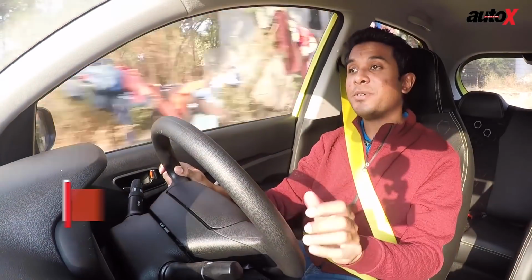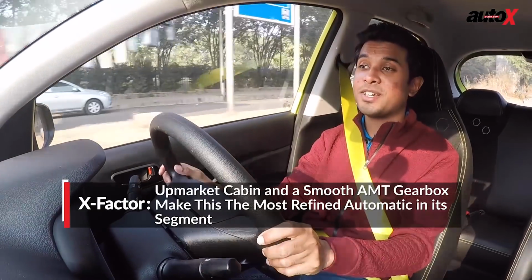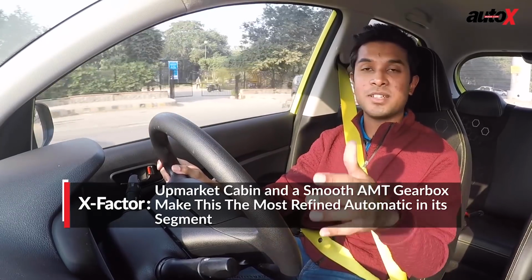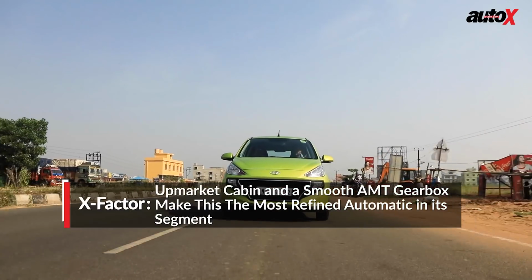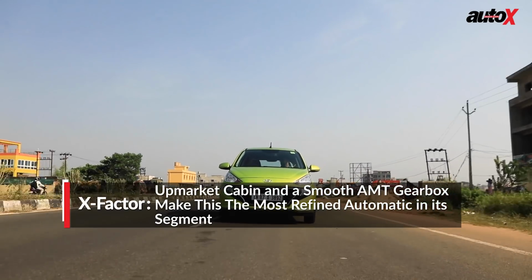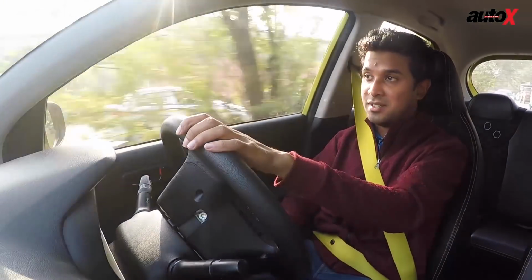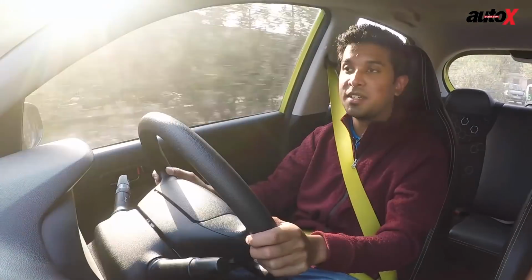Of course, the other way around it is that every time you want a gear change, just lift off the throttle a little bit and get back on it, and the system will just give you the next gear. So in city conditions, the Santro is a rather nice car to drive. The steering is light and the transmission helps you deal with our heavy traffic conditions.